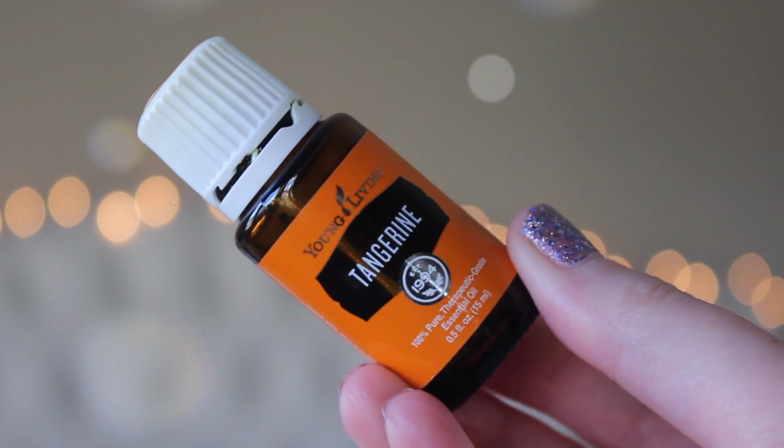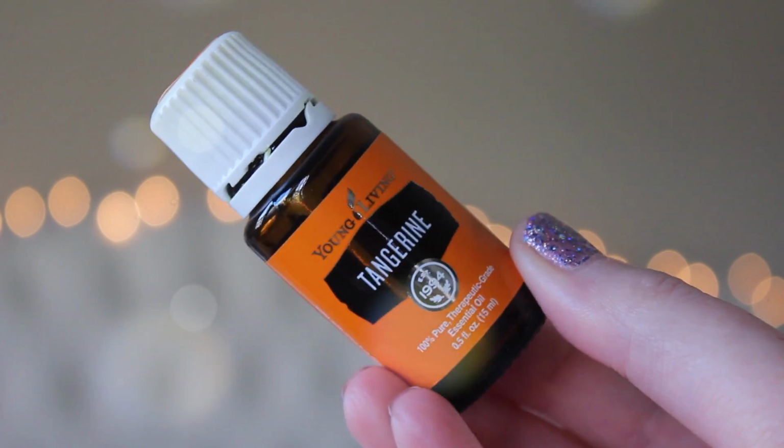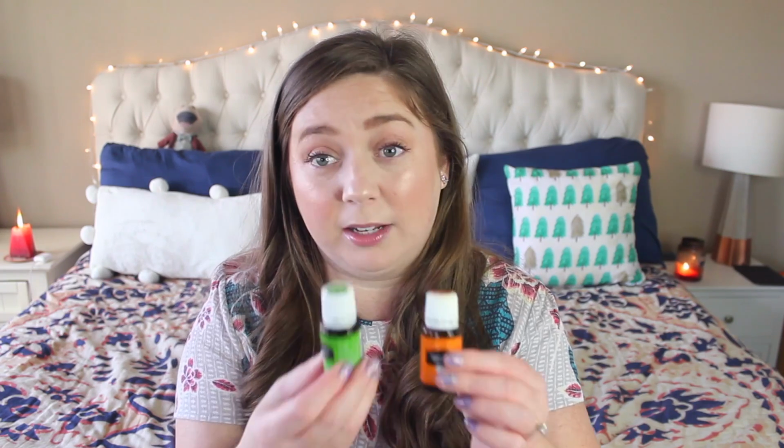And then really quickly, I used up the rest of my tangerine oil, which is really nice. It's obviously a citrus oil, but to me it's the sweetest of the citrus oils. So it's nice for making creamsicle blends. It would be amazing diffused with this, which is Stress Away. You guys know I love Stress Away. I diffuse this all the time. I currently have it diffusing in the bathroom.